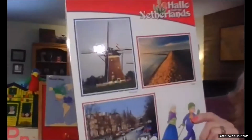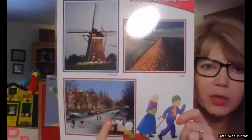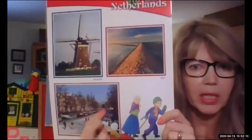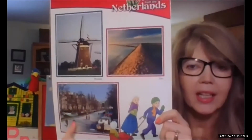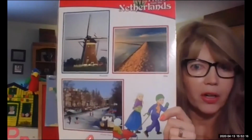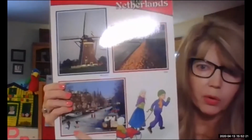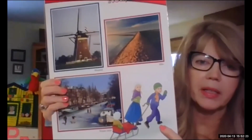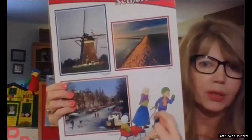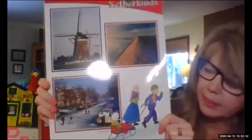And then they do have special kind of streets in the Netherlands. Some of their streets are called canals. It's waterways. Some of their streets are made out of water. So to get from one side to the other side, you take a boat. Or if it's winter time, these canals may freeze from the cold weather. So the boys and girls put on their skates, they get their sleds, and they can skate to school, or they can take a sled to school on that frozen waterway.